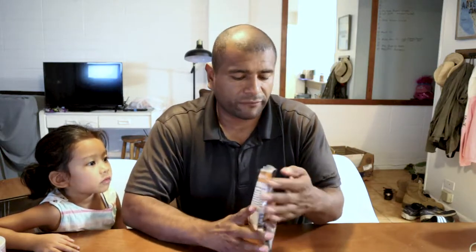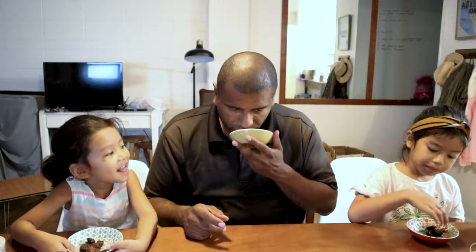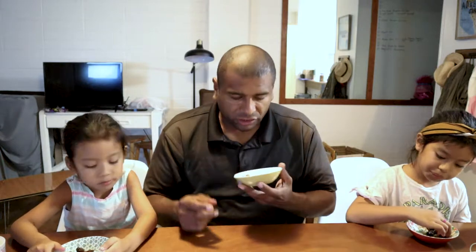It does have a resealable bag, but I don't think it's gonna make it past 5 minutes with us, since we all love pork belly here. All right, so here we go. Actually, you know, that's not that much. It's about 3 servings right here. It says, yeah, 3 servings. Man, it smells so good. Smoke, like a barbecue, kind of sweet a little bit.